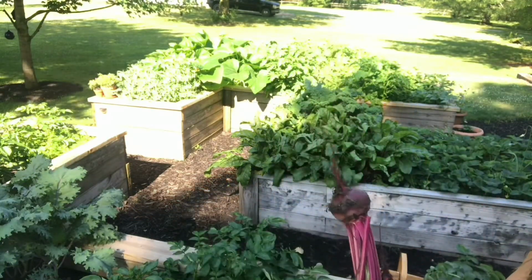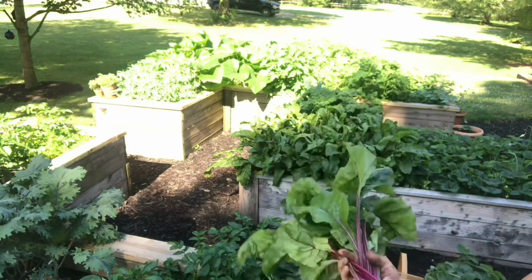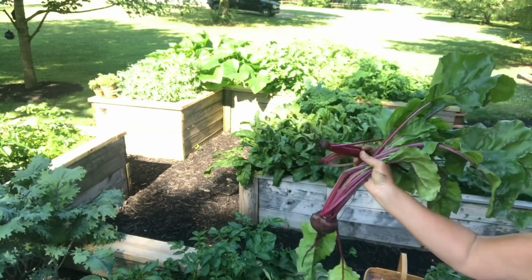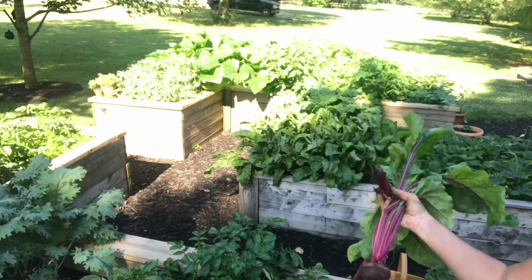And it's just beautiful. And as I said, the health benefits are so good. This is a perfect size. These, not so much. They're a little small, but I can eat them all the same. And then the leaves are also very nutritious for you. You can blend them up into your green drinks.